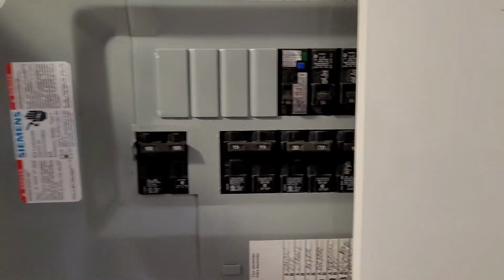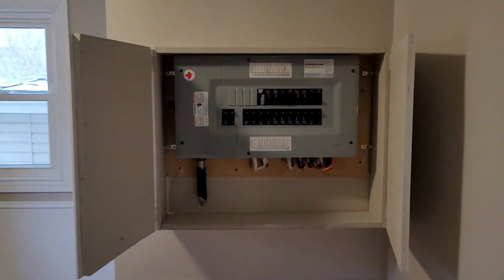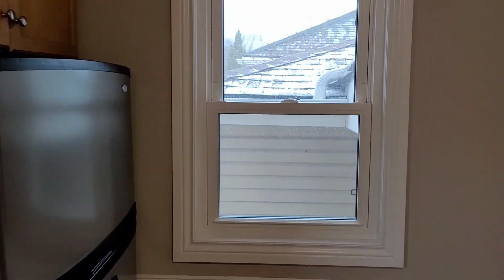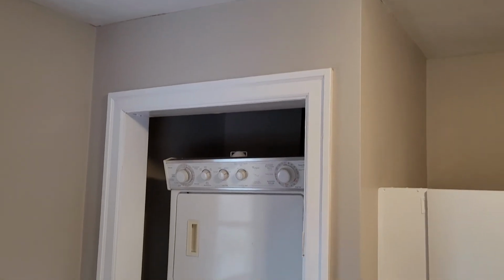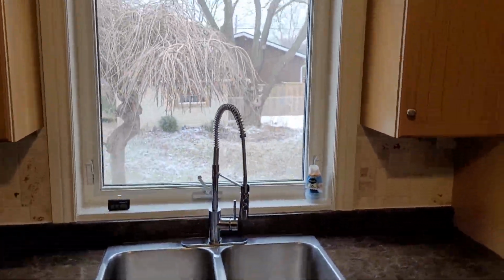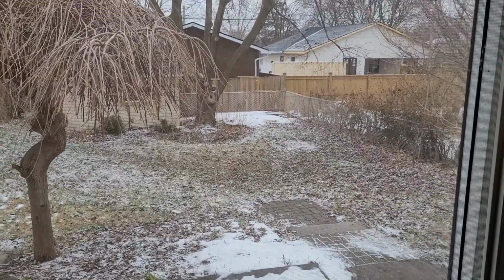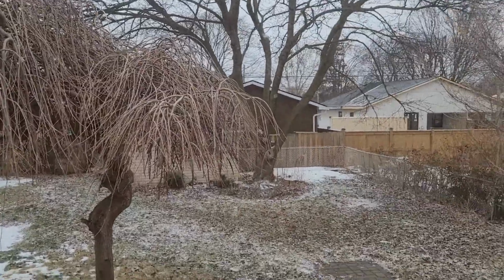Okay, so we have a separate hydro panel here. Each unit has its own hydro panel and hydro meter, so they pay for their own consumption. This is the garage. It's an oversized garage right beside the house. This is stackable laundry. Each unit has stackable laundry. There's a big backyard. I think the lot size is 62 by 130, I believe.